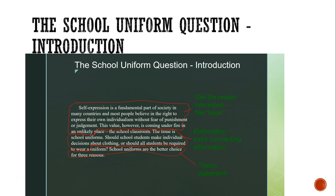So this is the introduction, and you can see that the first part, that says self-expression is a fundamental part of society in many countries, and most people believe in the right to express their own individualism, and so on and so forth. That basically is called the hook. It gets the reader interested. Why? Because when you look at it, you're thinking, hey, yeah, you're right. People like to dress themselves, and that is part of the way to express themselves. So that's the hook.